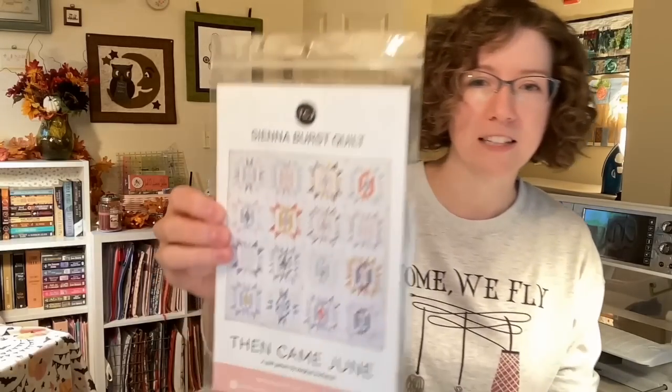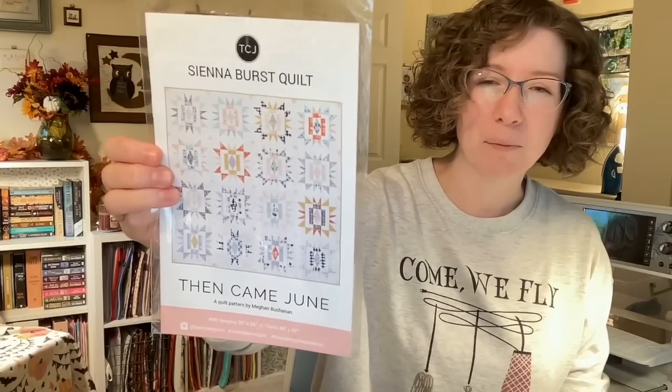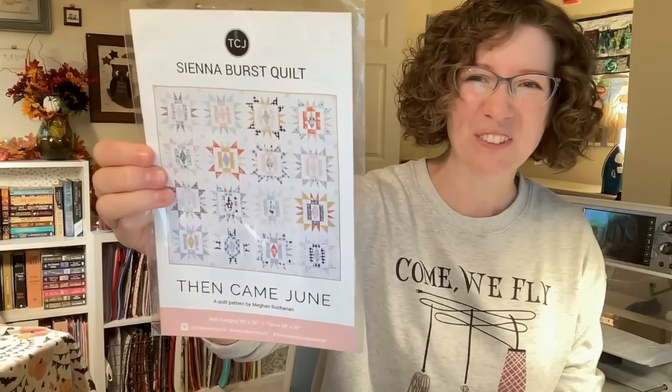One day I'll have a house full of star quilts. I love piecing stars. I think they're really interesting, and you can have a really modern twist on a very traditional motif or just keep it really elegant and traditional, and I love both versions of it. So here they are. The first one is a pattern from Then Came June called the Sienna Starburst quilt, which is a bit more modern, but this could be so gorgeous. I can see it in several different color palettes, and it really gets the juices flowing. So pretty. Love that one.